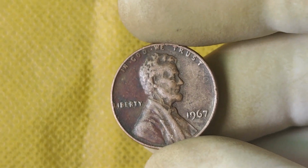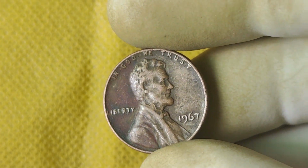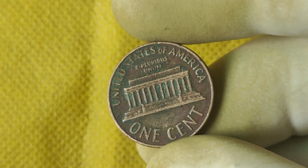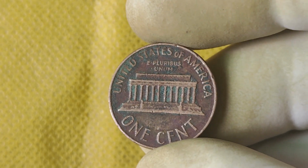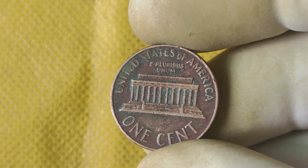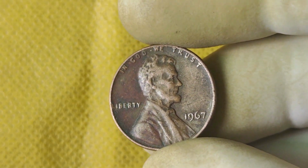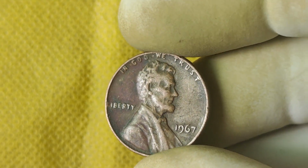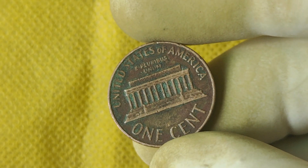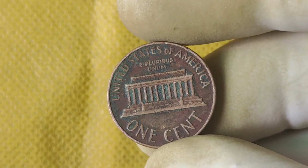The 1967 Lincoln penny is part of the long-running series that began in 1909, featuring President Abraham Lincoln. By 1967, this series was well established, and the coin's design had remained consistent since 1909, with the obverse displaying Lincoln's bust and the reverse featuring the famous 1 cent inscription. What makes the 1967 Lincoln penny particularly intriguing is its minting process and how, despite its seemingly ordinary appearance, there are certain rare versions that can be worth a small fortune.